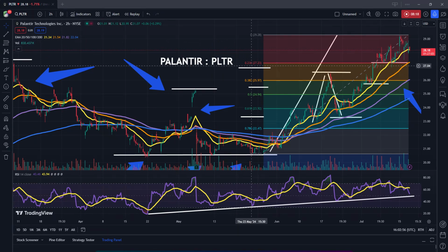So here's the current market analysis for Palantir Technologies Incorporated, stock ticker PLTR.